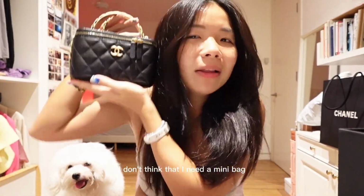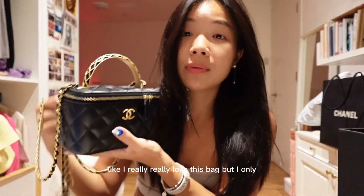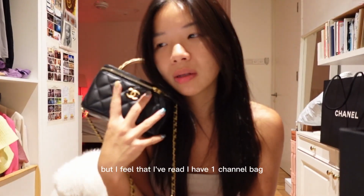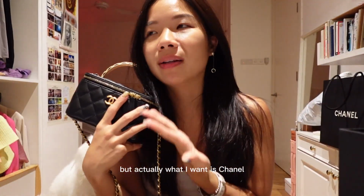So these are really good. They're so precious. It's so cute. It's complete. I don't think that I need more. I really love them. But I love Chanel, and I think I only want to buy Chanel bags. They have the crazy price increase. I'm afraid I'd have one Chanel bag and like 5 other bags. And what's the point if I keep buying something else, when actually what I want is Chanel.